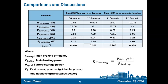Another approach to increase the braking efficiency with the same battery capacity is to only increase the maximum charging rate using different battery technology with higher power density. Some research has proposed that the maximum charging rate could reach up to 5 times the C rate of the battery, and under this assumption, the braking efficiency is recalculated. For the first scenario, the braking efficiency reaches around 10% rather than 6.3, and for the second scenario, around 2.3 rather than 0.36.